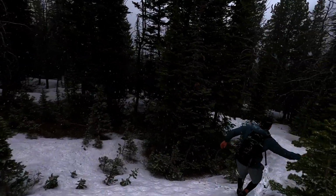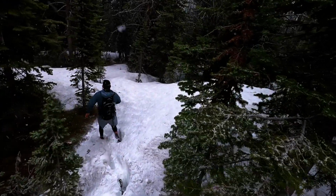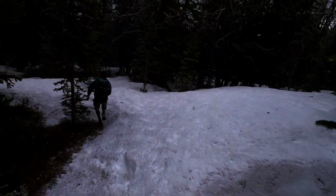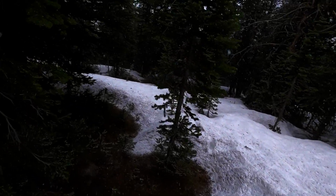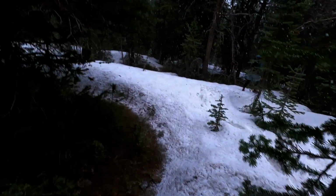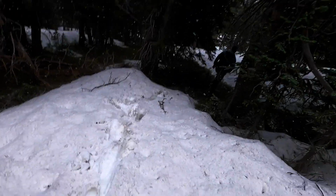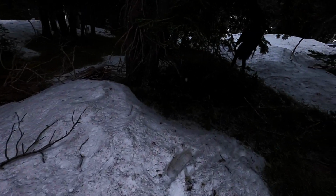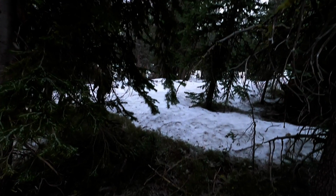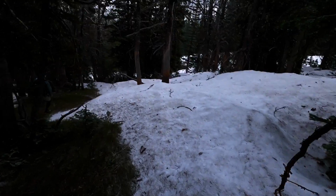It's coming down pretty good. Starting to get quite a bit colder. Hoping we can find the main trail and make our way out sooner rather than later before it gets too dark. Never know what to expect, even in summer. Oh man, slipping and sliding all over. Oh, this post-holing is not fun, but we'll make it back eventually. Peace.